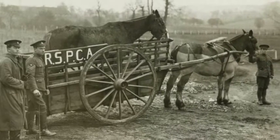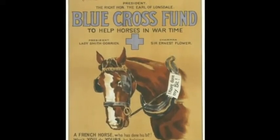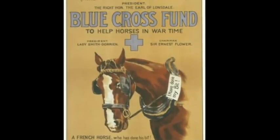Donations from the public to the Blue Cross Fund and RSPCA meant they could rescue thousands of war horses left to a life of hard labour on the continent.